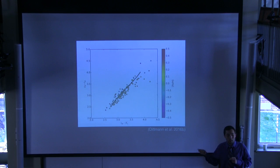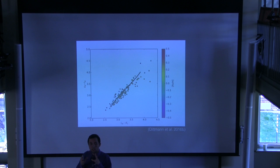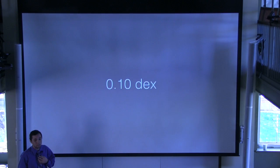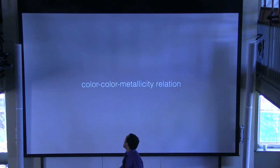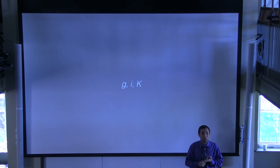if we move to the near infrared, so I show here now g minus i versus i minus K, now you can see that the blue metal-poor stars are all falling to the left and the reddest stars are falling to the right. So perhaps if we just relax this constraint that we're trying to do this only in optical in this narrow region and move to the infrared, now we can do it. And the precision of this relation is about 0.1 dex, which is comparable to the precision that we can get from the spectroscopy measurements themselves. So great. We can get a color-color metallicity relation if we have a g magnitude, an i magnitude, and a K-band magnitude measurement.